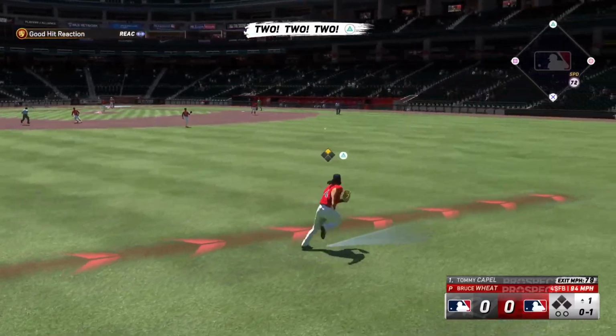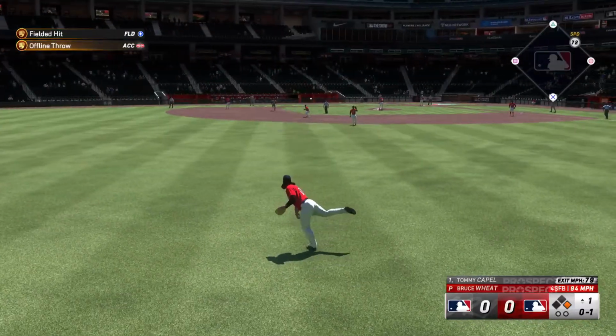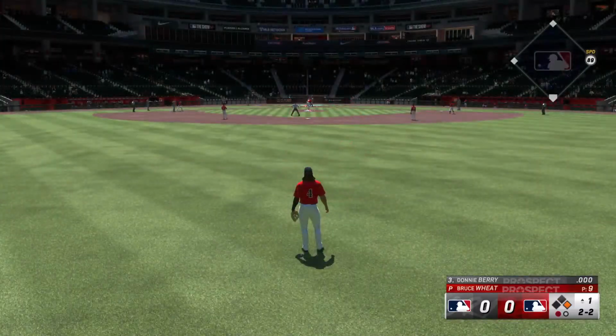Line drive for a base hit. Around first, hustling for two. The throw in. Into second now with nobody out. Runner at first with one gone.